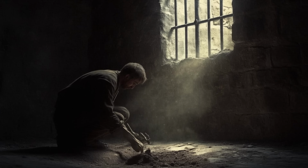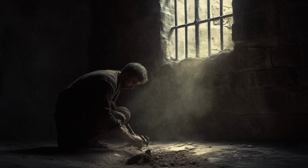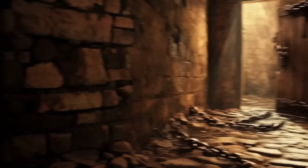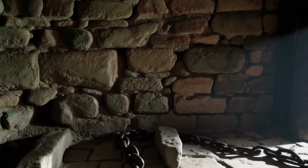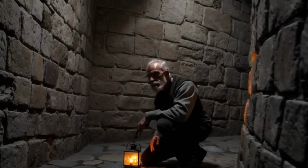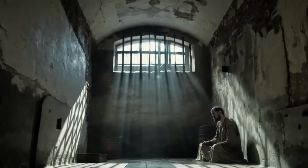These replicas varied in design and quality, from elaborately decorated pieces to what were essentially metal boxes with spikes, the medieval equivalent of knockoff designer goods. During the 19th century, the Iron Maiden became a staple of traveling torture museum exhibitions. Victorian audiences paid good money to view these devices, proving that morbid curiosity has remained a constant over the centuries.